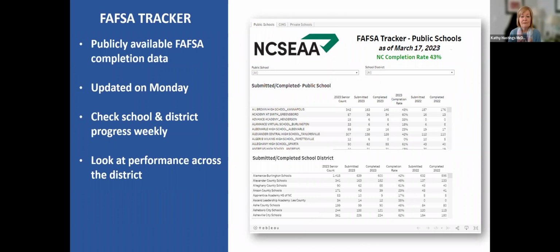And I'm always encouraging, if there's a rival school in the next town over that you have a little friendly competition with, you can also check to see how they're doing and see if maybe you either need to step up your game or you can get pretty excited that you're beating them in the FAFSA. All friendly competition, of course.